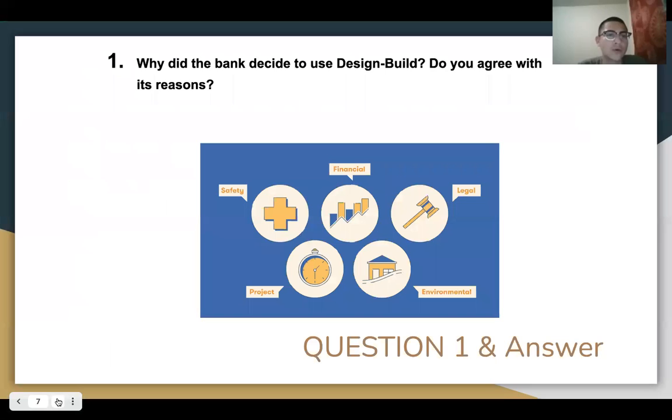So for question 1, why did the bank decide to use design build? Do you agree with this reason? I said the bank chose to use design build because of the timely manner in which they wanted the construction to be completed, and because they did not want to be held accountable for the quality of design produced, due to the strict schedule they were enforcing.